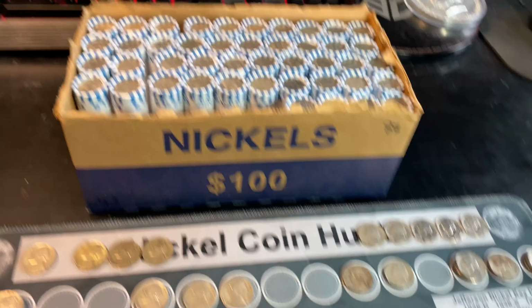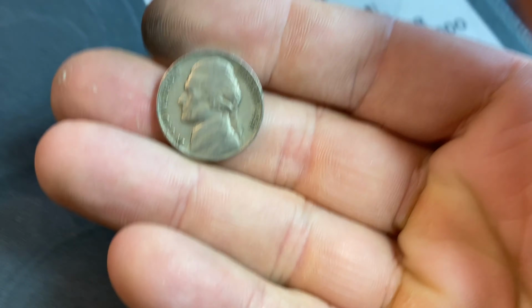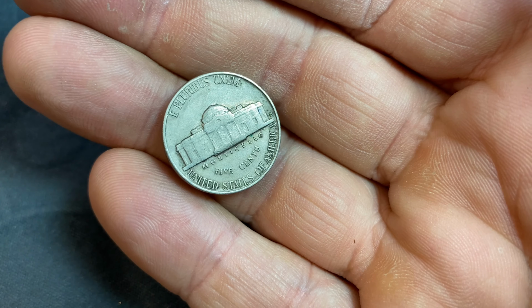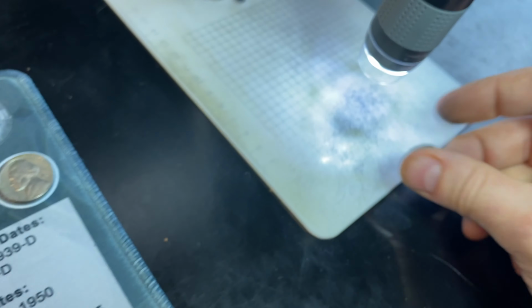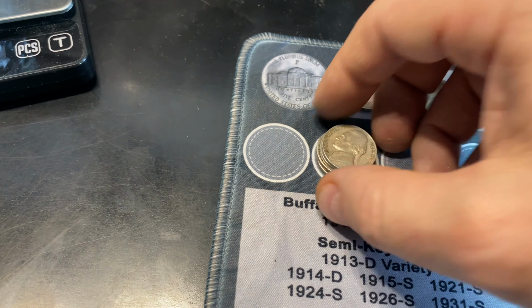Can we get a Buffalo? Roll number 58. Another 41 Jefferson nickel. Minted... I think that's San Francisco. And it is 1941 S.